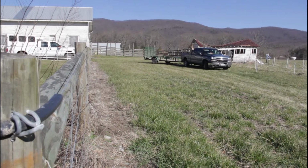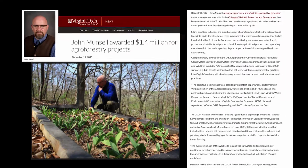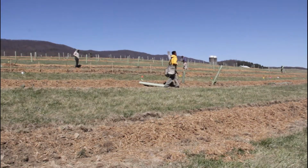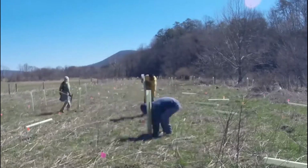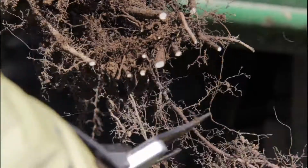Forest Management Extension Specialist John Mansell landed more than $1 million in grant money devoted to agroforestry. Also part of the phosphorus uptake project, 1,000 trees were recently planted on a swale system designed to direct water into berms. The agroforestry tree planting is part of a larger global initiative to help mitigate the effects of climate change.